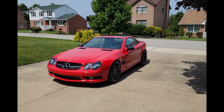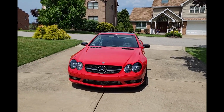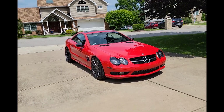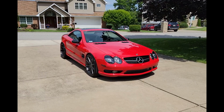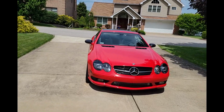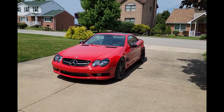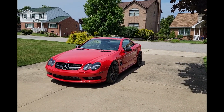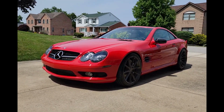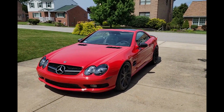It is finished in a very desirable and actually quite rare exterior color, which is called magma red. This red was only offered, I believe, for the 2003 model year SL, and then in 2004 on up they switched to a different hue of red, which is called Mars red. That Mars red is a little bit deeper, darker hue. It doesn't have quite the liveliness or pop, in my opinion, that this magma red has, and this really is a special color for this car, as you just don't see many Mercedes in red. So it's really something to see.